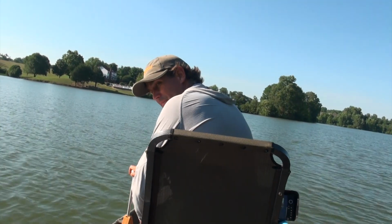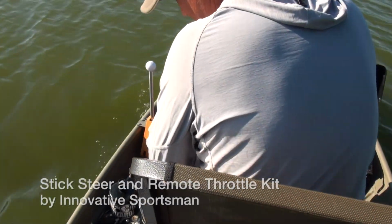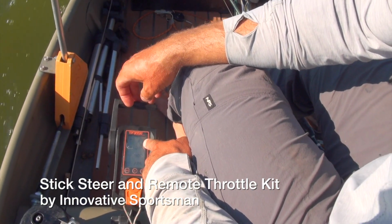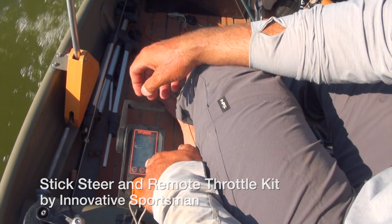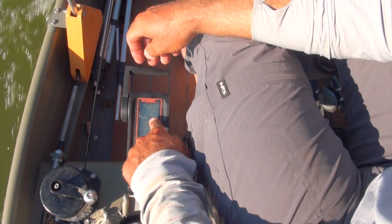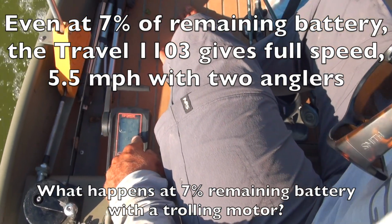All right, we're wrapping up for the day. I want to show you something pretty cool though. Marty, come up here and look right down here. We've got 8% of the battery left, and I'm going to mash it, and we're still getting over 1,000 watts. It shows that I have 0.2 miles of remaining range, and our takeout is right up here, so we have enough speed to get there.